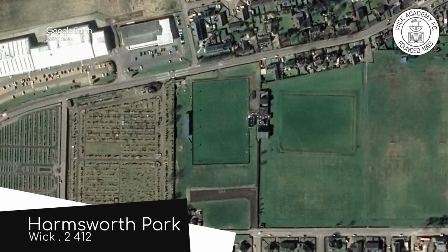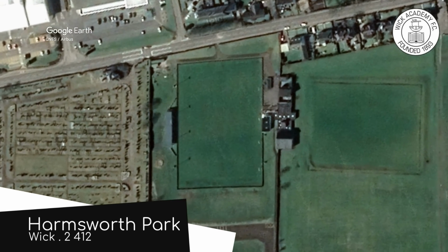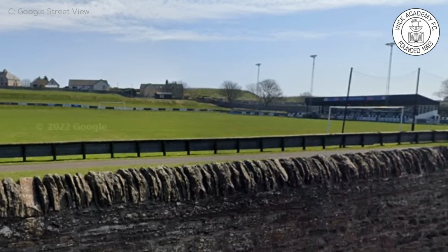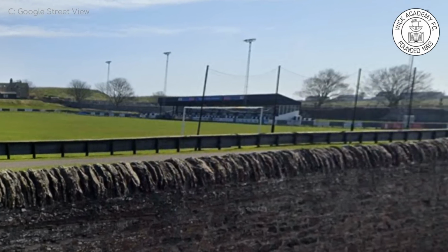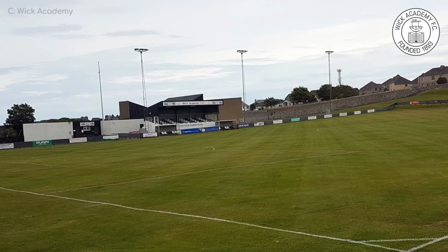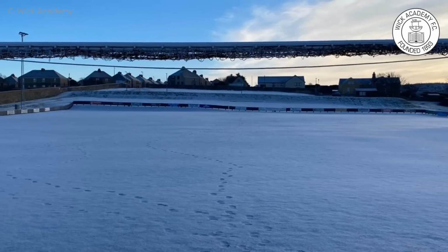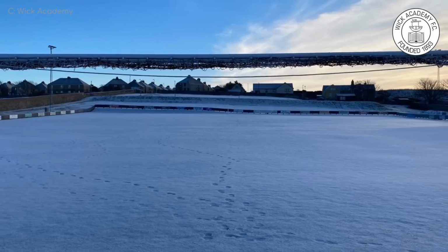Harmsworth Park, Wick Academy. The Wick Academy is not just an integral institute that helps develop the skills of budding candle makers, but it is the northernmost club in the Highland Football League. John O'Groats is literally walking distance away. But then again, so is Land's End. I usually appreciate a grass hill as a nice relaxing place to enjoy the game from. But in this case, I'm appreciating it purely for toboggan purposes.